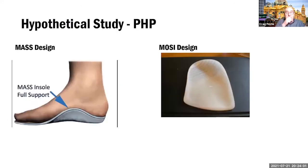So let's look at a hypothetical plantar heel pain study. Let's say, for argument's sake, we're going to use these two foot orthotic designs, the MAS design versus the MOSI. The MAS standing for maximal arch subtalar supination, just a very strong arch supporting or rear foot part of the arch design, and the MOSI, the medial oblique subtalar inclination design, where it's sort of wedged on the medial side of the subtalar joint axis. Both are reasonably commonly used in clinical practice, not necessarily in their extreme, but usually with other parameters as well.